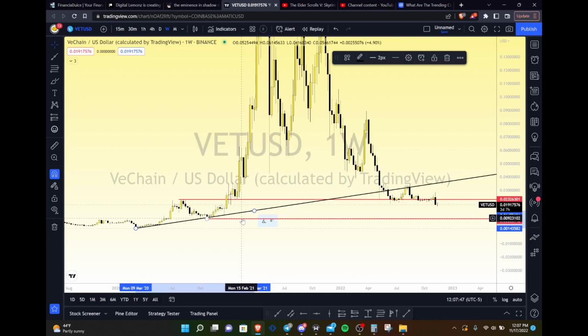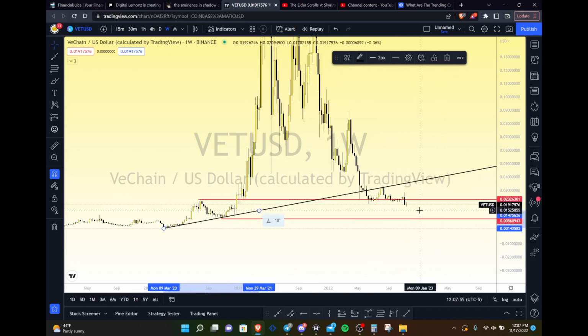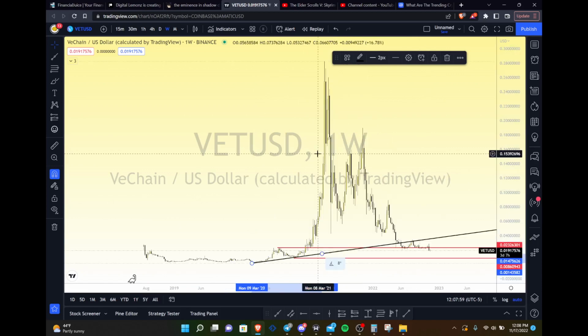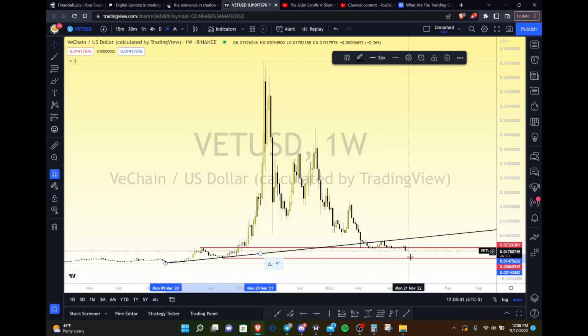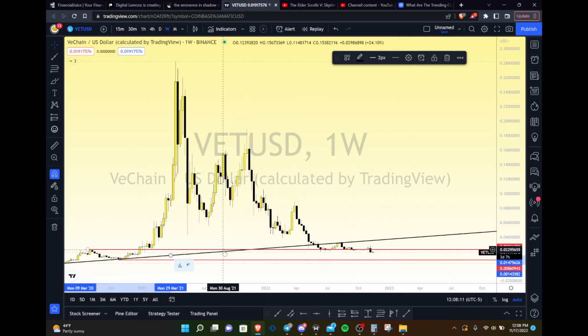This is interesting. Vechain losing that level is a pretty big deal. It's going to be pretty hard for Vechain to retake a macro bullish structure because right now it's macro bearish. That's a bearish structure on the macro. So it's going to be pretty important for Vechain to hold its low, the all-time low. If it doesn't hold that all-time low, that's not a good sign.